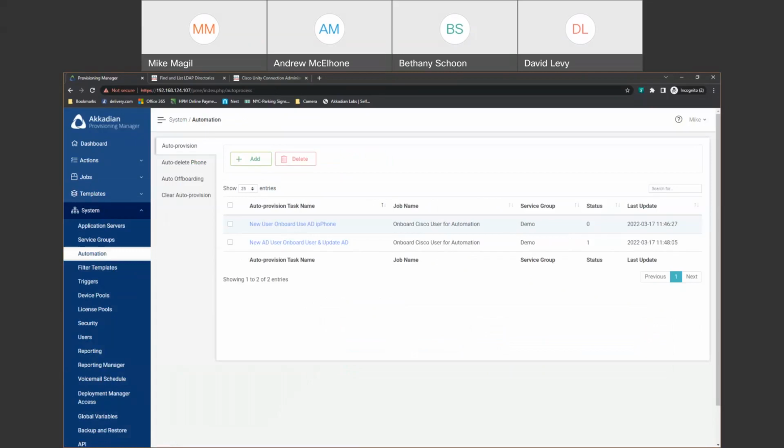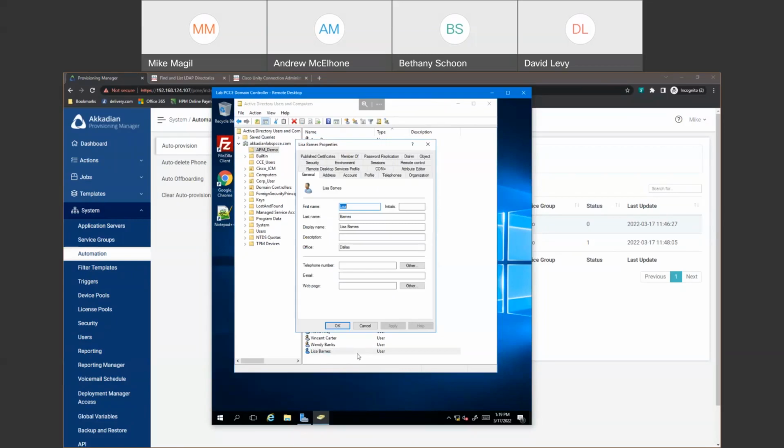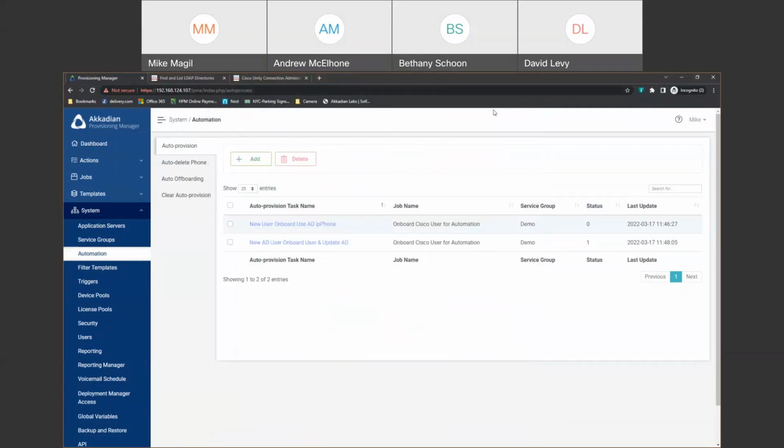So this scenario is where, for instance, if I had set the IP phone field. In fact, let's just quickly take a look at that. I did not set a telephone number, and I did not set an IP phone number. And the reason for that is Provisioning Manager is going to take a number from that DN pool that we just looked at and assign it to Lisa. And then we're going to go in and update her record in Active Directory, the telephone number field and the IP phone field, with that extension that was chosen by Provisioning Manager automatically.